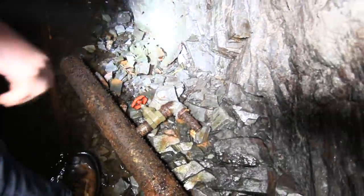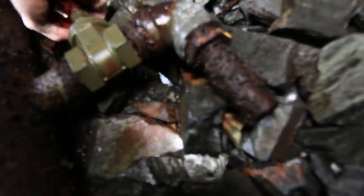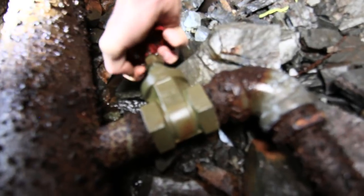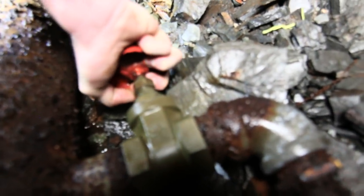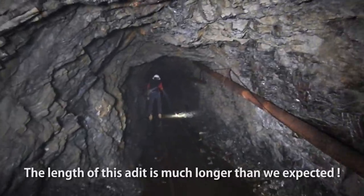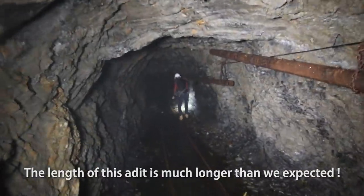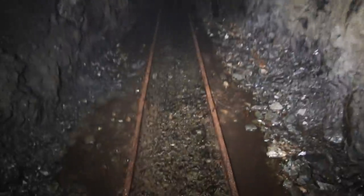That looks like a pretty modern fixture. I know. For how scraggy the pipe is, that's pretty amazing. I mean, that's brass, so it has no decay on it whatsoever. Hey, look at that. But it's weird, it still turns. It just cracked, yeah. It turns. And we continue. I hear a lot of water coming down. He says he's hearing water up ahead. This is a decently distant mine.